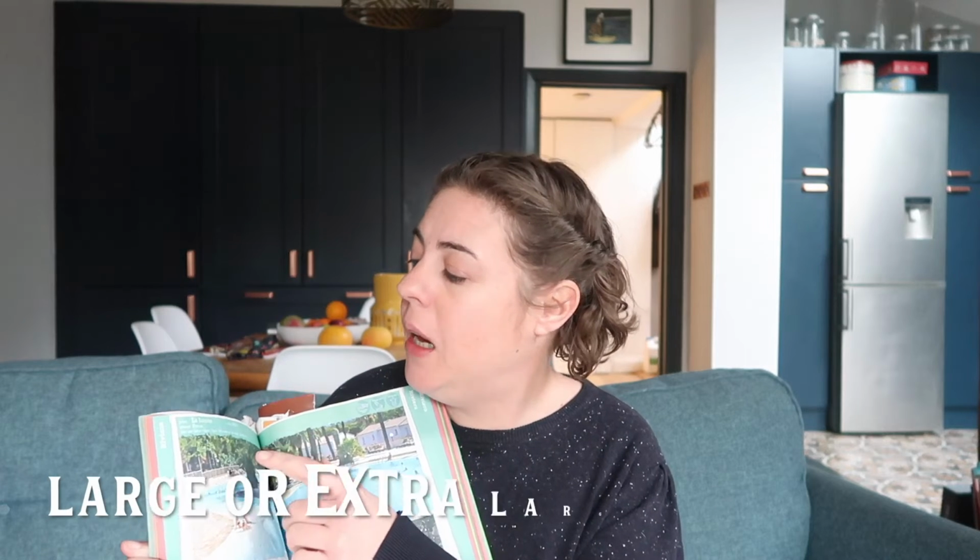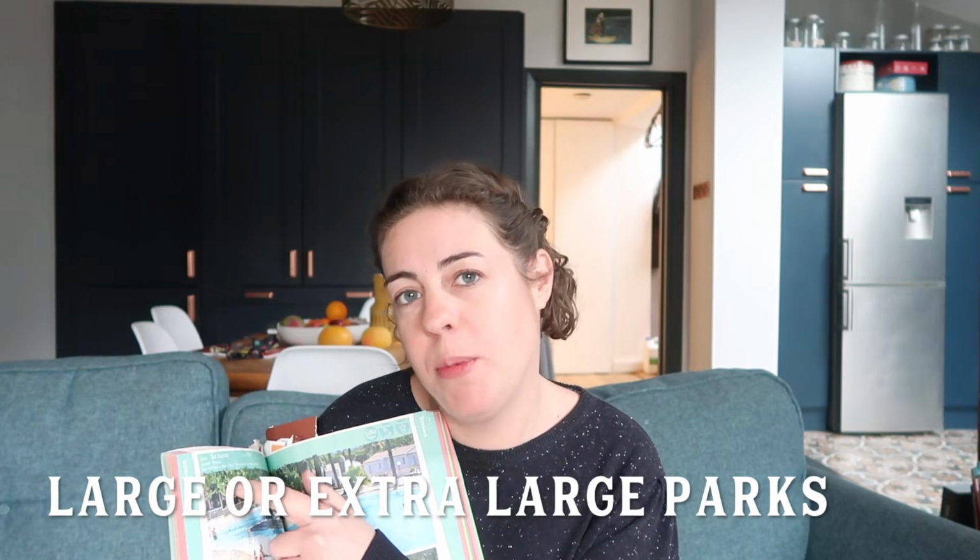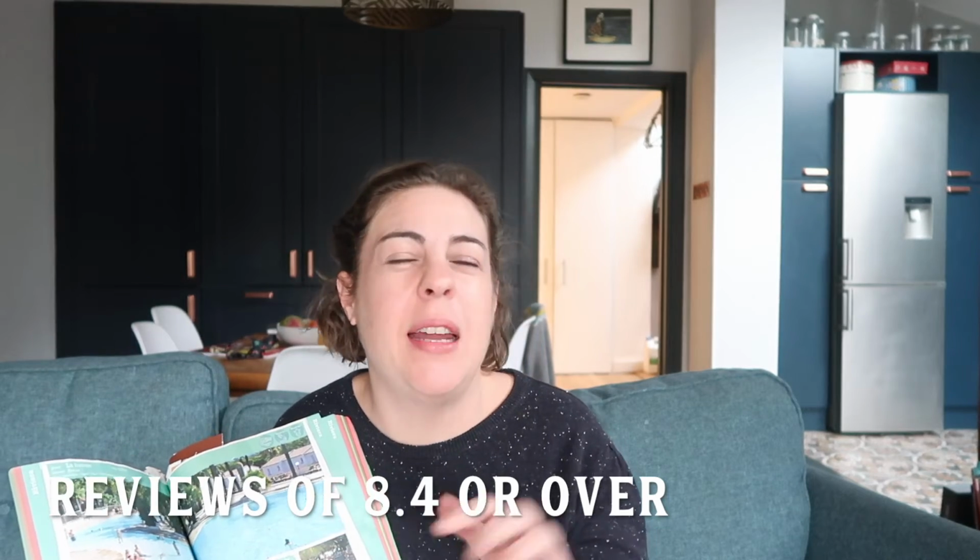So the brochure will cover everything that is handy to know, obviously the parks and facilities, all that. The top tips that I use are, I will generally go for large or extra large parks, because I know then that the facilities are better and bigger, as more holiday operators are likely to use them. You know, more kids' entertainment, that kind of thing. And I try to only go for parks with a review rating of 8.4 and over, because I want to go somewhere nice, right?